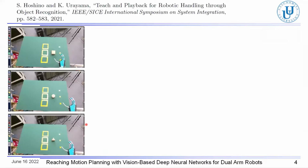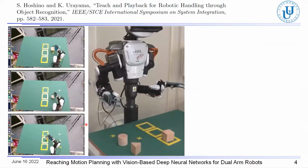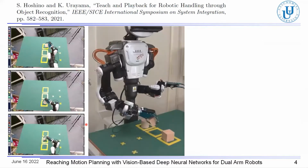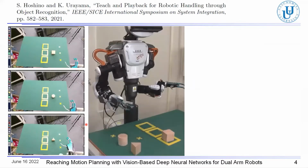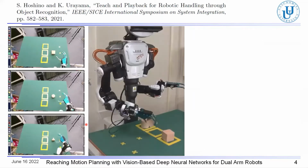In the teaching phase, as you can see in these robot views, the robot was instructed to pick and place the three types of objects. The robot simultaneously registered the joint angles and hand positions for each recognized object. In the playback phase, the robot again recognizes the objects and measures the positions with the head-mounted RGB-D camera. Depending on the object position, the robot changes the instructed motion by itself. As a result, the robot successfully achieved all the pick and place operations.